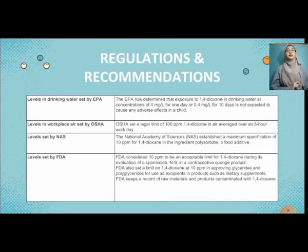Next is level of 1,4-dioxane in workplace air that is set by OSHA. They set a legal limit of 100 ppm of 1,4-dioxane in air averaged over an 8-hour workday. Next is the level of 1,4-dioxane set by NAS, which is National Academy of Science, that established a maximum specification of 10 ppm for 1,4-dioxane in the ingredient polysorbate, which is a food additive.